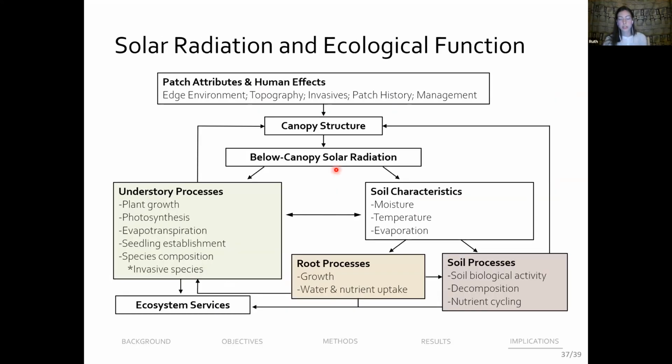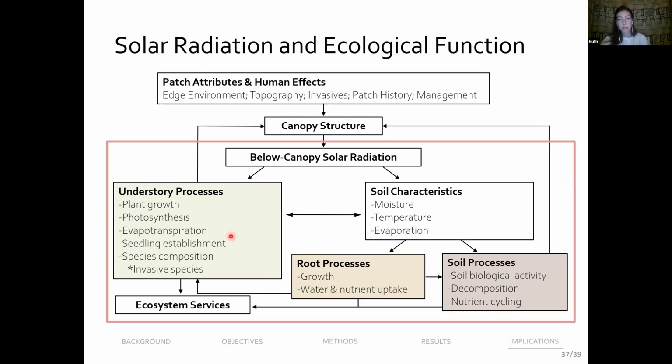And finally, returning back to this original schematic to describe our project, where we looked at the influence of patch attributes and below canopy radiation on these understory processes, these different ecological processes. We've now looked at the top of this chain, and we'd encourage others to look more at the bottom part and study the relationship between solar radiation and these different functions and processes, to see to what extent the variables we looked at really influence the ability of urban forests to provide ecosystem services.